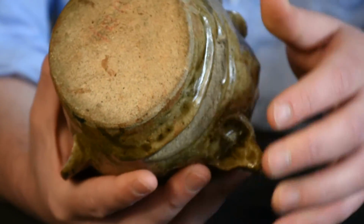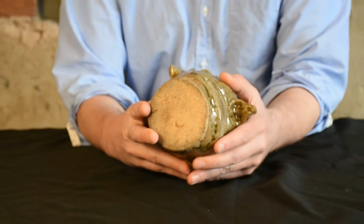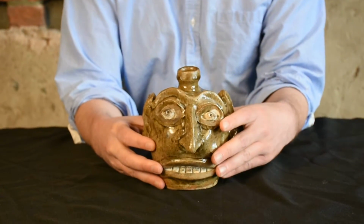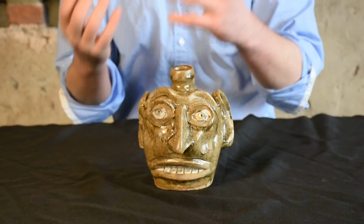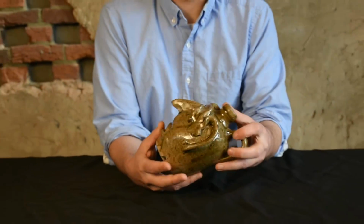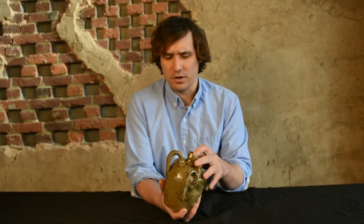So one of the major theories about these face vessels is that they were produced by African slaves that arrived on a ship called the Wanderer in 1858 in America, and that they were bringing African traditions to America. This example, the shape of it, the very nice light green glaze, which is also a remarkable feature. A lot of these have darker glazes that may not have a visual appeal.